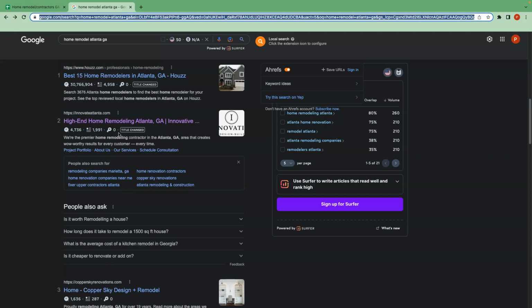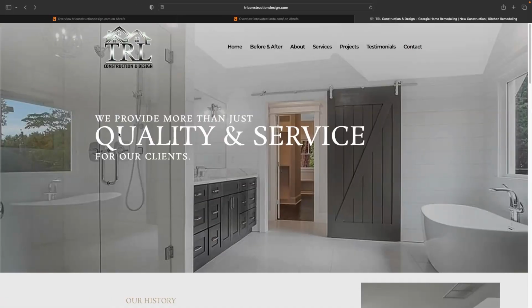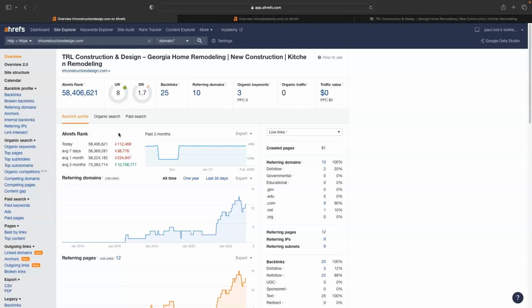So to get a better insight on how that is working, I'm going to use a tool that I have called Ahrefs. And this basically just gives me a good idea of what's happening with my website, or a client's website or anything like that. It's going to give me a roadmap of what I would need to do.